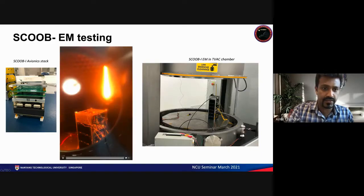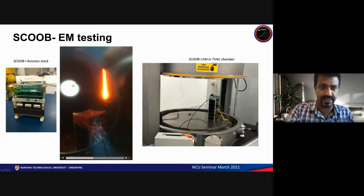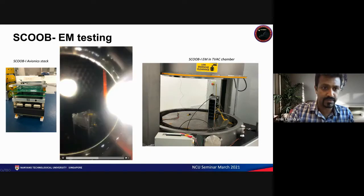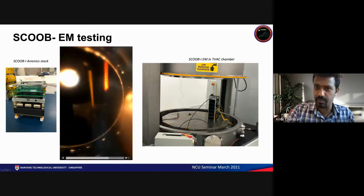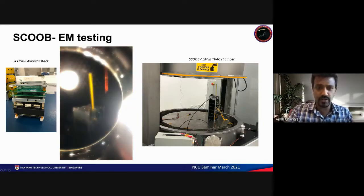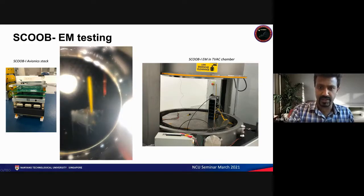And I think this is a video. Please wait for 10 seconds and we'll stop. So what we are doing here, this is our TVAC chamber, and we are deploying the antenna inside the TVAC chamber. Sure, I can see the deployment. So it's been through cycle already, and things are looking good. It's a great mission to train students.